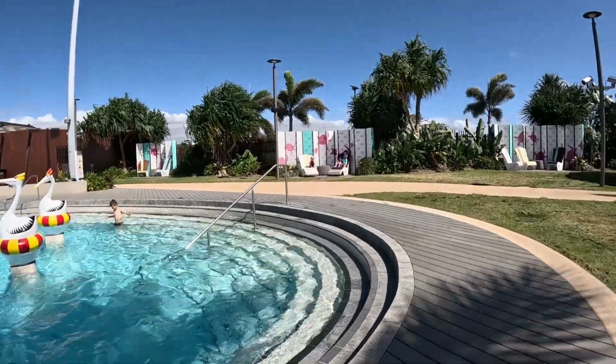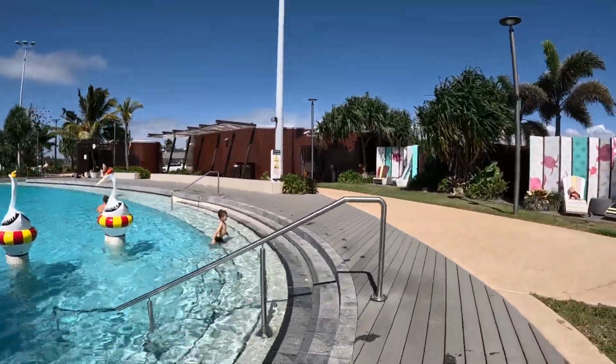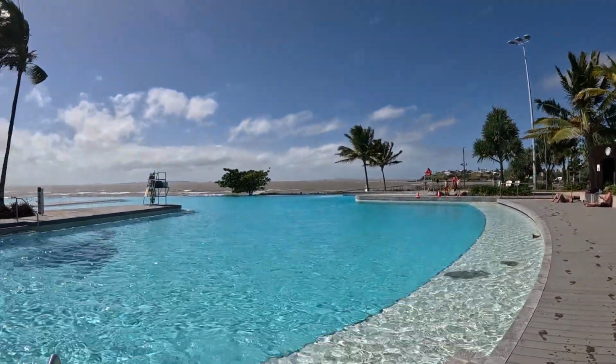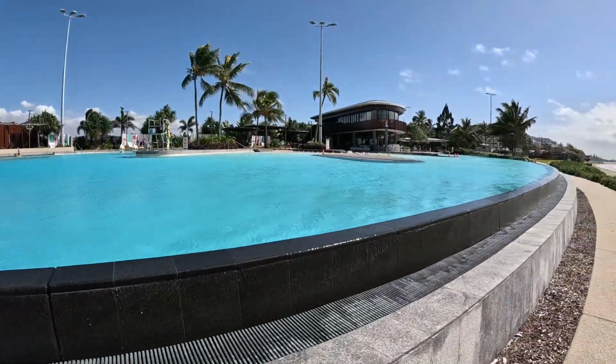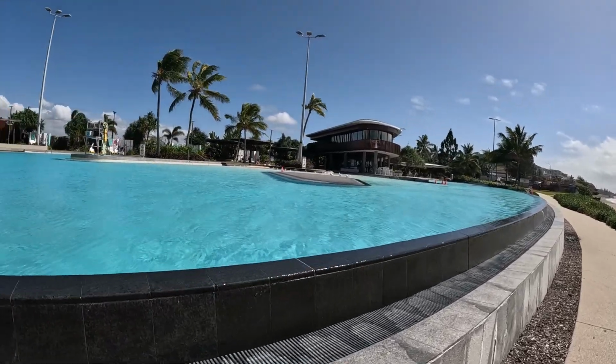This 2,500 square metre pool is the crowning jewel of this small town, and I just love the swim up infinity edge with unparalleled views of Keppel Islands. It's lifeguarded during certain hours, open most daylight hours, and into the evening during the summertime.